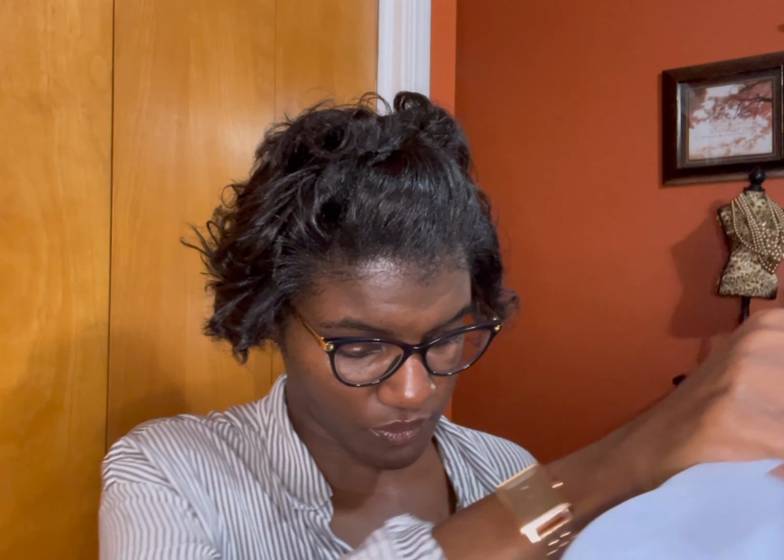Next I have another wrap dress from ASOS. Now, y'all, this is funny to me because this was listed as a bridesmaid's dress. Bridesmaid. Now, this, let me tie it up so you can get the effect. And again, you'll see these items.